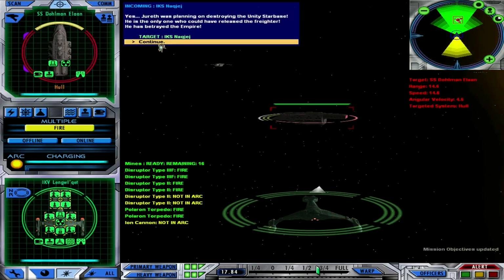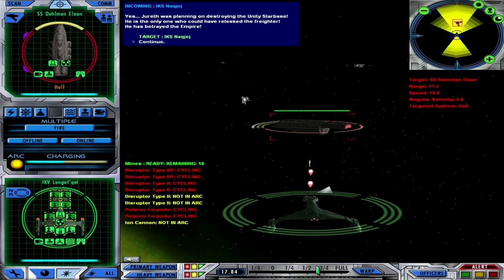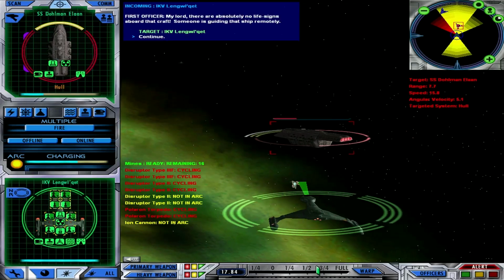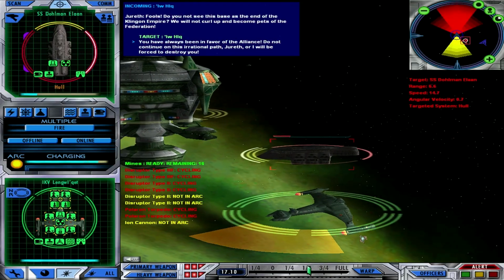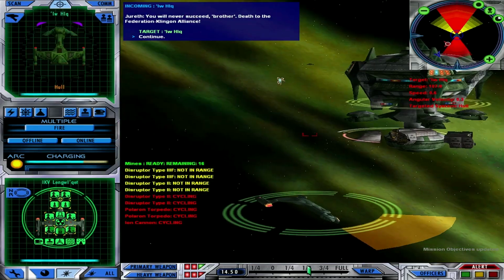Yes. Jareth was planning on destroying the Unity Starbase. He is the one. The freighter is not responding to my hails. Oh Lord, there are absolutely no life signs aboard that craft. Do you not see this base as the end of the Klingon Empire? We will not curl up and become cats to the Federation. You will never succeed.